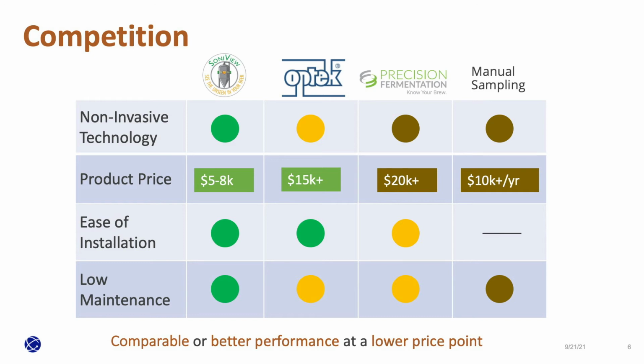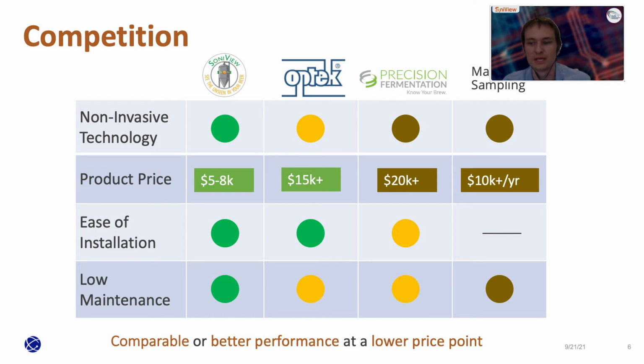In terms of competition, this is the only truly non-invasive technology for the sector that doesn't need contact with the liquid. It has the lowest product price because it does not use very complicated optics or other electronics. It's by far the easiest to install because it just clamps onto the outside, and it requires almost no maintenance because, unlike optics or other things that have to be constantly maintained, these acoustic sensors can go for nearly forever without needing any maintenance. So we aim to provide comparable or better performance at a lower price point.